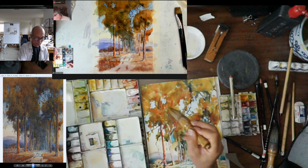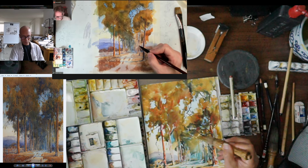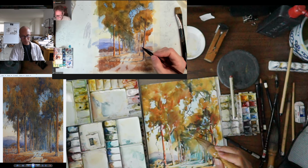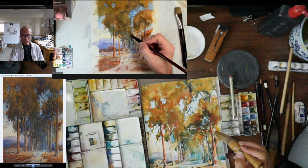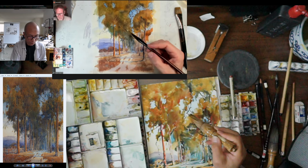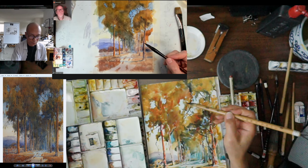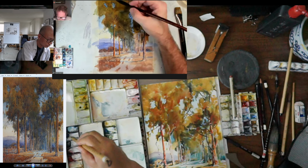Some subtle branches and interesting little shadows. And another way to get a branch to stand out too is just by putting something darker around it. Darker ones.